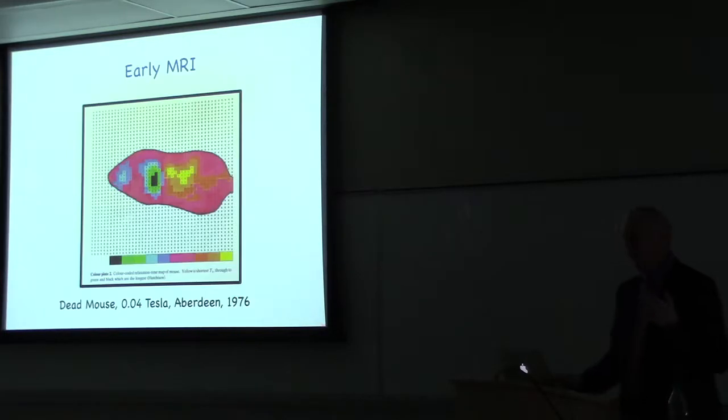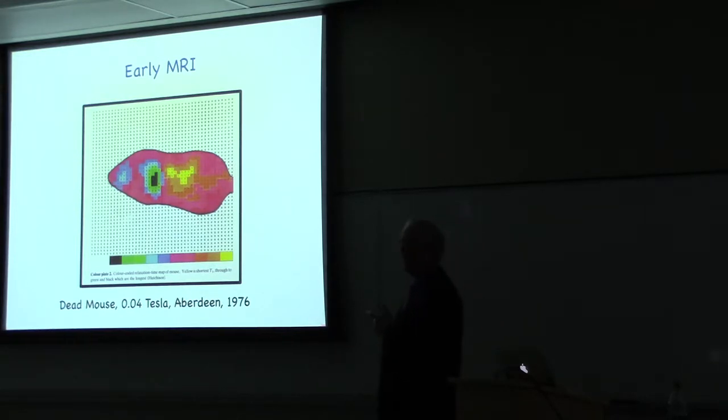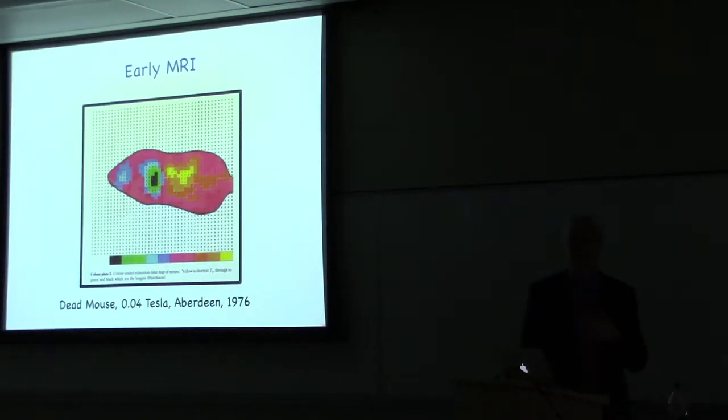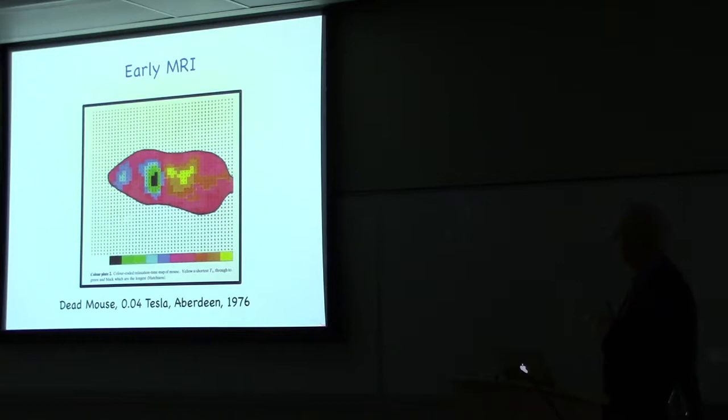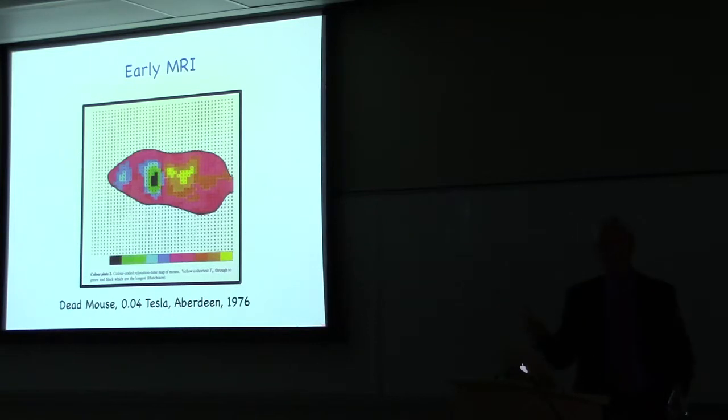Just to verify that I'm actually hardly more than 30 years old. This was an early MRI machine. It's actually the first MRI image I ever saw in 1976. It was of a dead mouse in Aberdeen, in Scotland. It was taken at a field of 0.04 Tesla. You can tell it's dead. They broke its neck, and this is the edema that's formed at the region of the brain. So this was the very starting point of MR imaging.